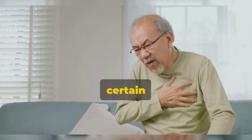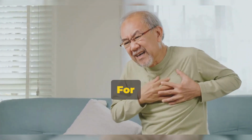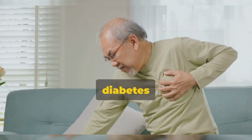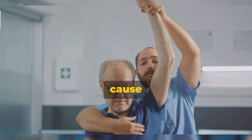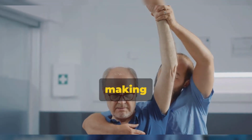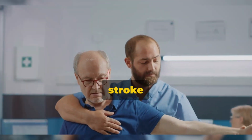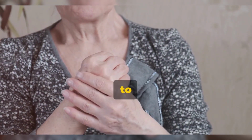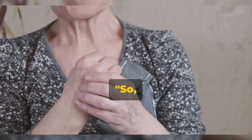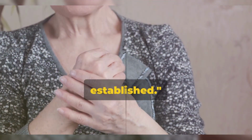Beyond these factors, certain medical conditions can increase the risk of developing a frozen shoulder. For instance, people with diabetes are more prone to this condition. This is because diabetes can cause changes in the connective tissues, making them more likely to become inflamed and stiff. Similarly, a stroke can lead to a frozen shoulder as it can limit the use of the arm, leading to stiffness and immobility. So, while the exact cause can be elusive, certain risk factors are well established.